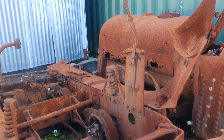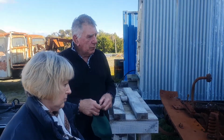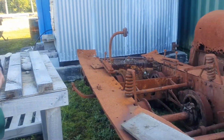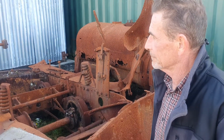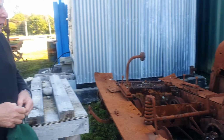So that's all the history of it, and Solid Energy actually arranged to bring it back here, and we've done an assessment of it to determine what it would cost to restore it. So it's a little bit beyond our means, but we did get some prices to get the boiler done, and they were talking 50 or 60,000 pounds just to get the boiler done.